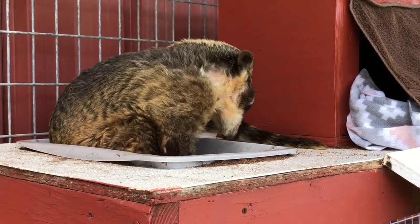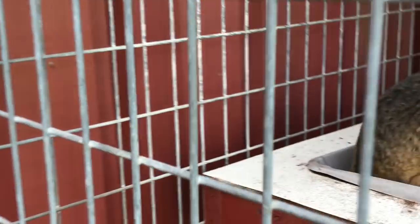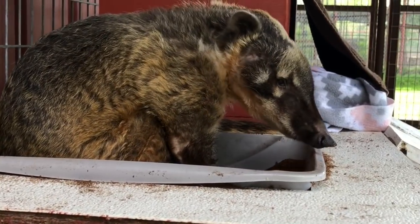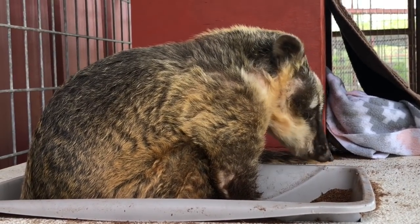Are you not going to come down? You're just going to sit in your dirt. Are you just going to sit in your dirt? Hi. She's got cute little ears.